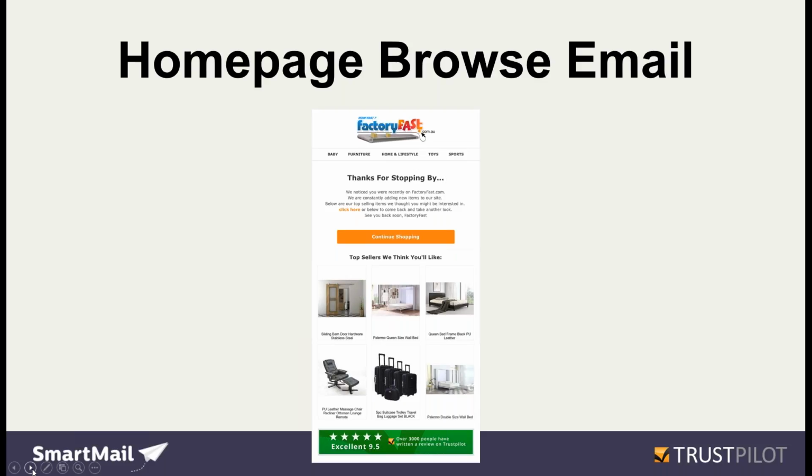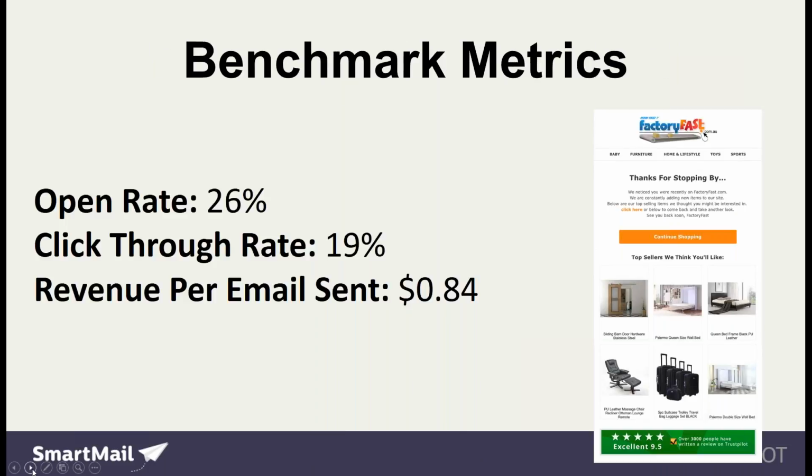And really, it's just a nice, soft way of staying top of mind while your brand is still fresh in their minds from the day before or from a few days before. And we have actually seen some success with these types of campaigns. The actual engagement rates aren't as high, but if you look at the open rate, 26%, click-through rate, 19%, it's still very high in relation to regular email. And the revenue per email is usually around 84 cents.